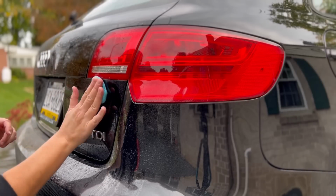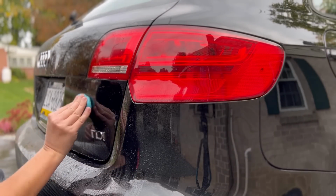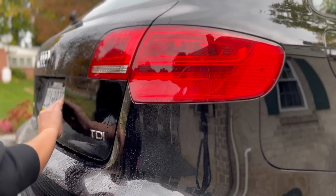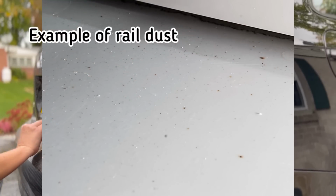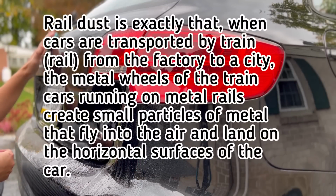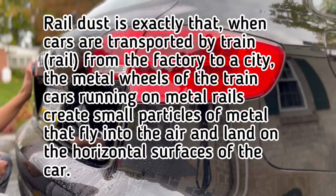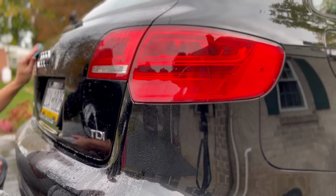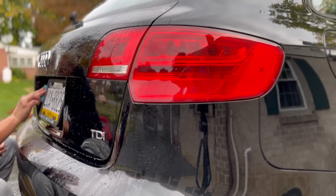This is the most critical area typically on a vehicle that's going to be exposed to the worst of the elements. You're going to have a lot of rail dust. If you had a white vehicle and you see those little orange specks on your paint, that's rail dust. And a clay bar actually can remove that. You might have to go back over it once or twice, but it can remove the rail dust. But if that rail dust sits on your paint and you don't do anything to remove it, that rail dust will eventually turn to rust.